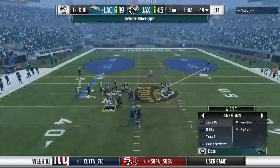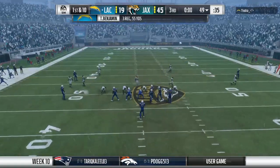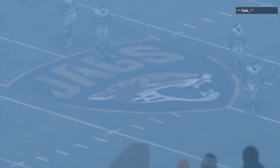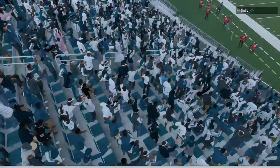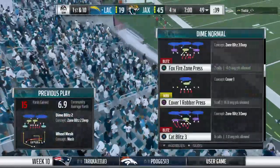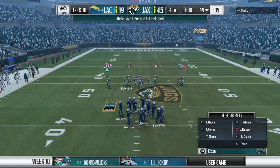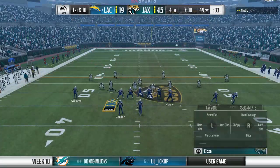And getting this just shy of midfield, they'll spot it at the 49. It's a nice completion, a little bit of run after catch as well to create the yardage that they got. But it is so tough to cover that route, the drag route, because they run it at varying speeds. Because the key is to create hesitancy on the defender's part. Always so empathetic for those DBs, aren't you?